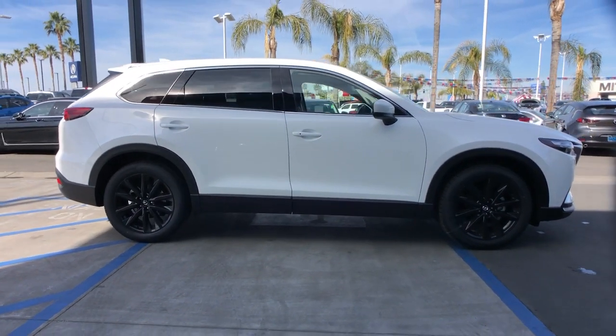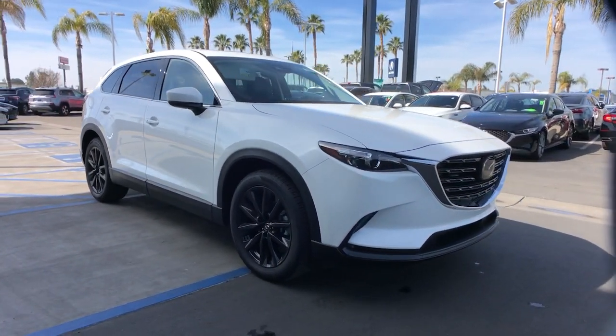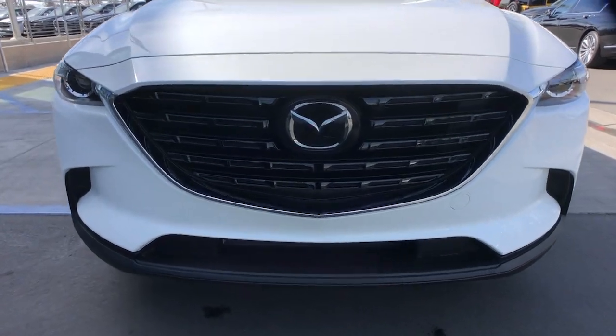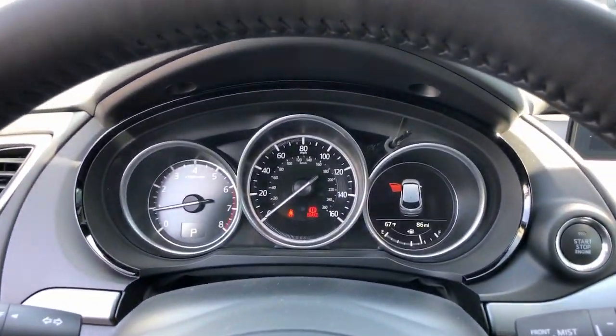feel. These are just some of the great options this vehicle comes with: sun, moonroof, keyless entry, satellite radio, heated rear seat, power passenger seat, heated mirrors, power liftgate, fog lamps, dual zone AC, rear AC.